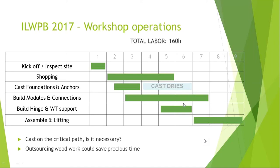Then you need to do some metal work to build the hinge and the wind turbine support. We had the wind turbine support, but otherwise you would need to do some metal work. The main message here is that the cast is on the critical path, but is it really necessary? This would be a good topic for discussion, probably today as well.